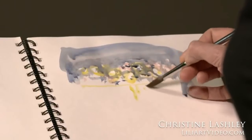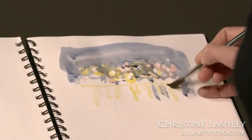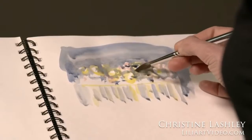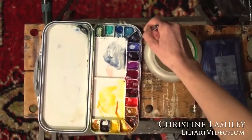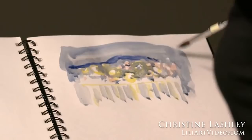Then we can even start suggesting some reflections here. Anything dark here is going to reflect like that. It's just a fun little thing to start understanding that idea of saving about, in the end, 10% of these lights. So the mountainside was in fact darker, and let's give that a bit of variety to it.